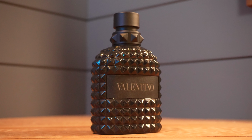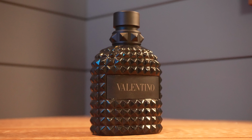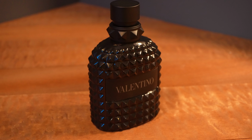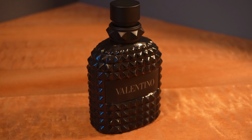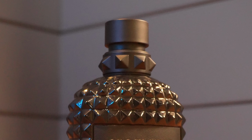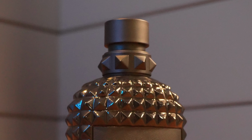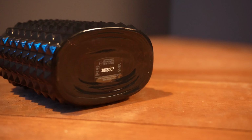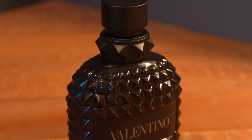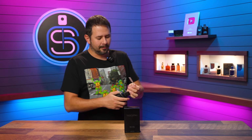Coloration-wise, really close to Valentino Uomo Intense, other than on the front, there is kind of a pleather label there instead of the metal label that you'll find on Valentino Uomo Intense, or the original bottlings of Valentino Uomo Intense anyway. And then of course, Valentino Uomo now comes with a standard cap up top instead of the built-in atomizer that it used to have. You have a sticker on the bottom with your batch code, and it does have that little spike collar decoration that the Born in Roma fragrances have. Let's go ahead and blast a couple sprays here so you can check out the atomizer. There we go. It's good, gets the job done.